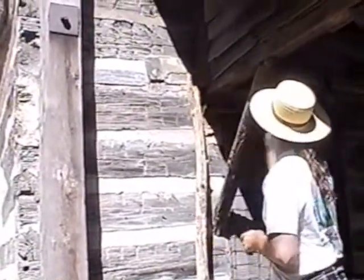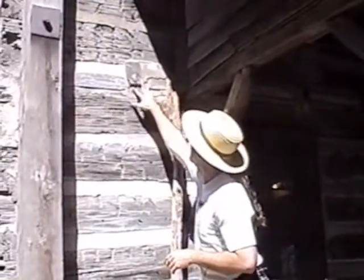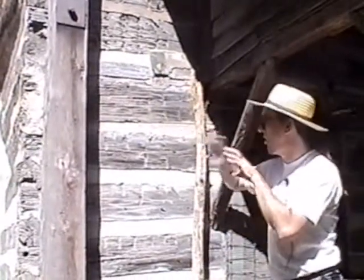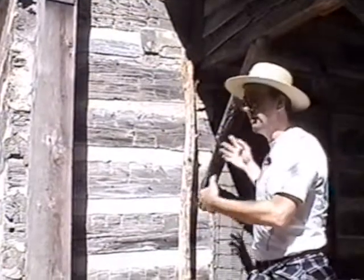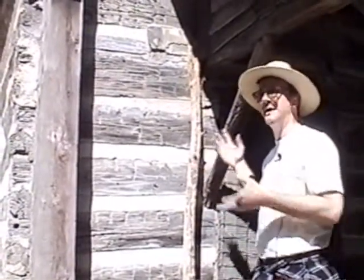There's a series of these that run across at this level of the log, and essentially what they've done, this is about a 3x4. It's notched into the log, and ran all the way across to the other side. Usually the dimensions of these are pretty consistent. They're 18 by 22 or 22 by 26.